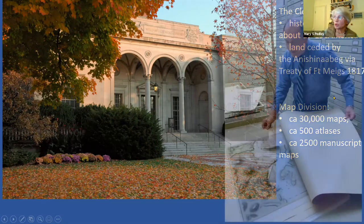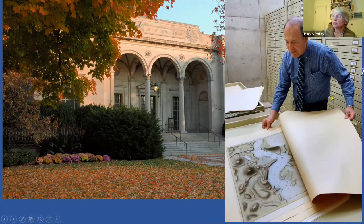Our assistant director and curator of maps, Brian Dunnigan, who retired in 2019, was a great enthusiast for military maps. And my presentation today owes a great deal to Brian Dunnigan's research and enthusiasm. Here you see him looking at one of our manuscript maps of the American Revolution. Brian retired in 2019, and he has continued to work with me on bringing to the fore the stories behind a number of our maps.